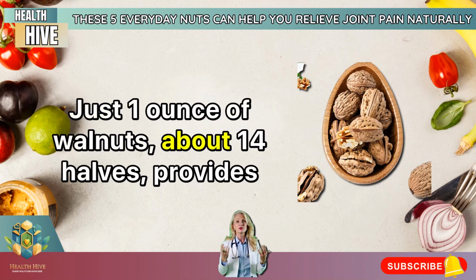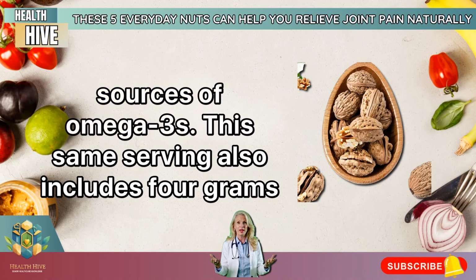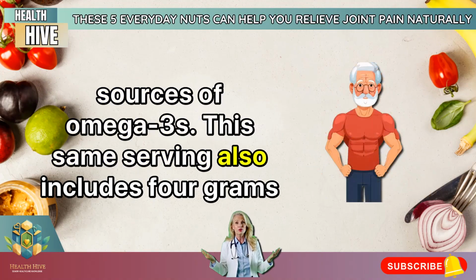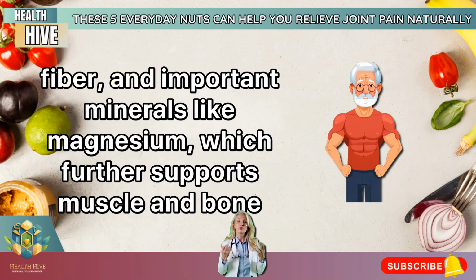Just 1 ounce of walnuts, about 14 halves, provides 2.5 grams of ALA, making them one of the best plant-based sources of omega-3s. This same serving also includes 4 grams of protein, nearly 2 grams of fiber, and an important mineral, which further supports muscle and bone health.